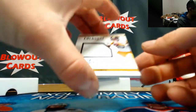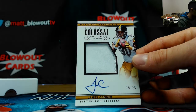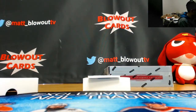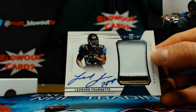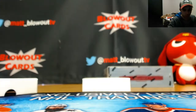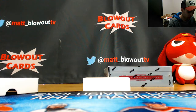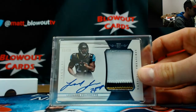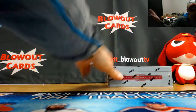Colossal rookie signatures, this is 19 of 25, James Conner. Nine spots. And rookie patch autograph, good one right here. Three color, Leonard Fournette, numbered 5 of 99. 5 of 99 on Leonard. Sweet. All right, last box.